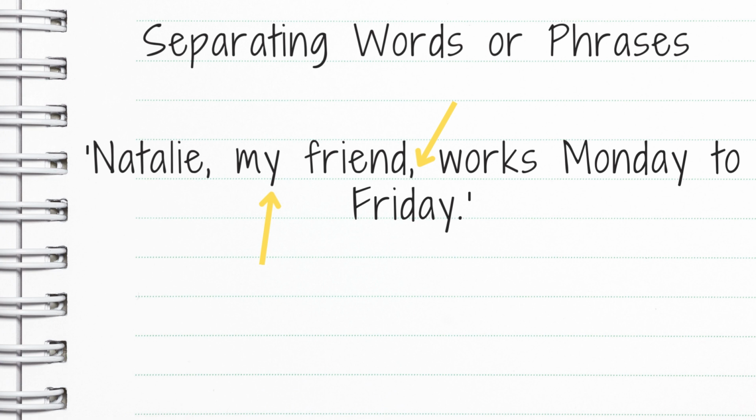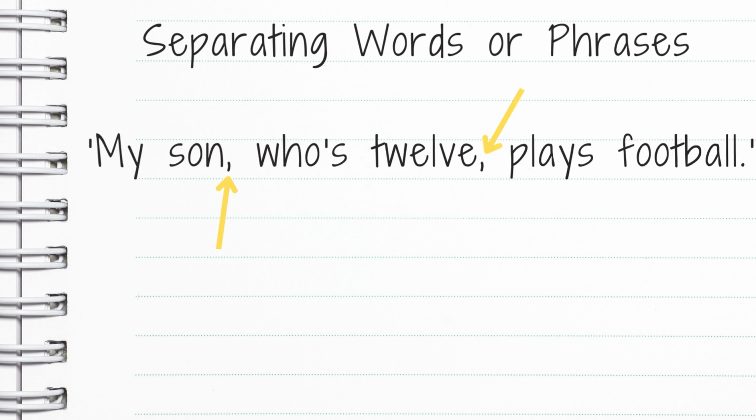So we've gone "Natalie," placed our comma there. I've put the arrow in the wrong spot. I'm not sure what's happened here. Sorry. "Natalie, my friend, works Monday to Friday." Then we've got another one similar. "My son, who's 12, plays football." So again, we didn't need the information that this person's son is 12.